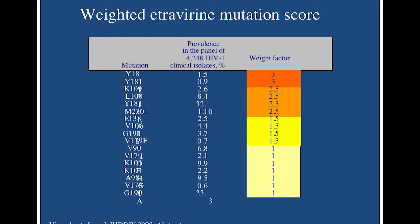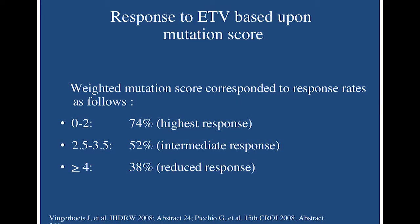And so what they did was they looked at the database from the DUET studies, and they looked at the virologic response of patients based upon this weighted mutation score. Again, you see Y181C has an effect there, so that's also an important mutation. And this reminds you of how the mutation score affects the virologic response. The patients with the highest response had a mutation score of 0 to 2, and if it was 2.5 to 3.5, it was intermediate, and if it was greater than or equal to 4, 38% had a virologic response, and the definition, I think, was less than 50 copies at 24 weeks. So that shows you how that's helpful and it's predictive of how active the etravirine is going to be.